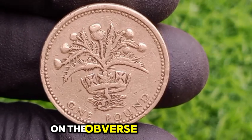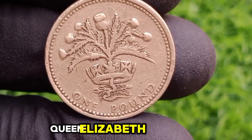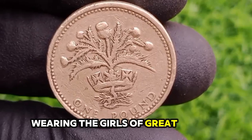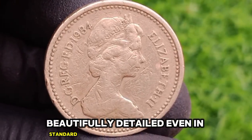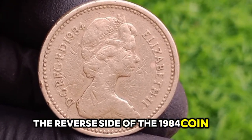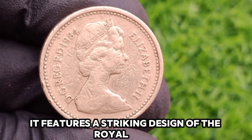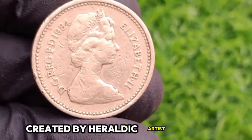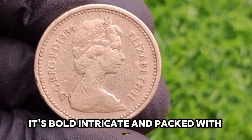On the obverse, or head side, you'll find a familiar face: Queen Elizabeth II, wearing the Girls of Great Britain and Ireland tiara, beautifully detailed even in standard circulation condition. The reverse side of the 1984 coin is where things get interesting. It features a striking design of the royal arms, created by heraldic artist Eric Sewell. It's bold, intricate, and packed with symbolism.